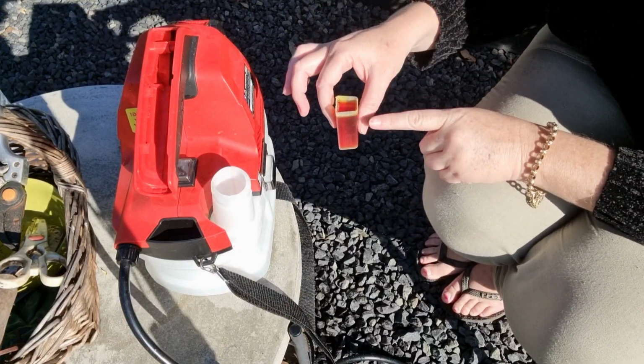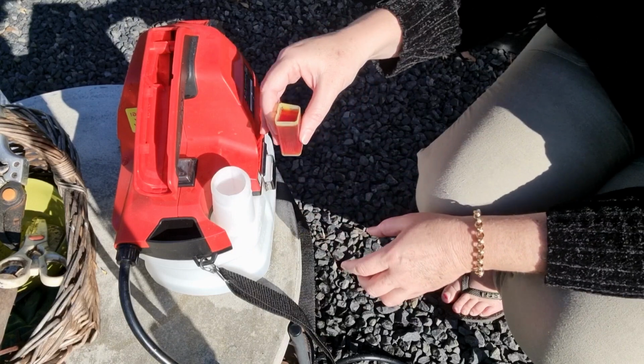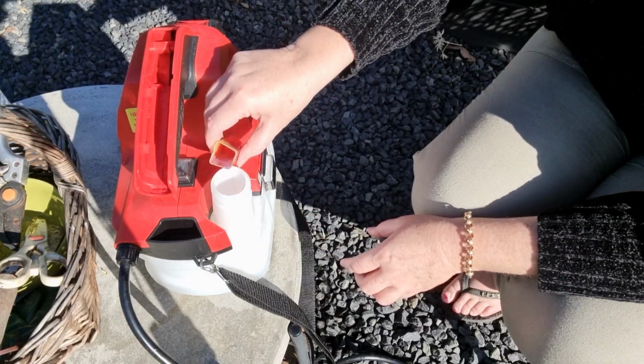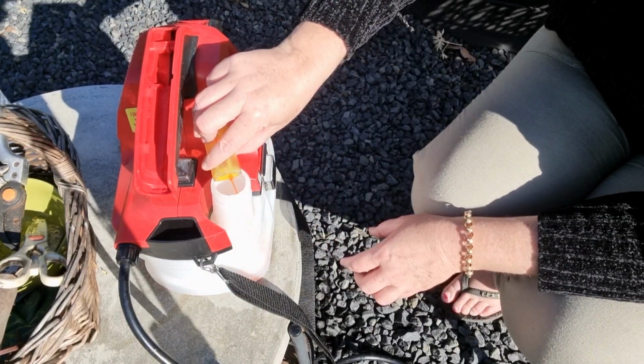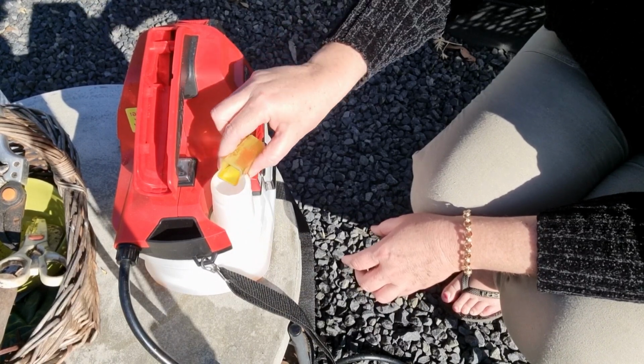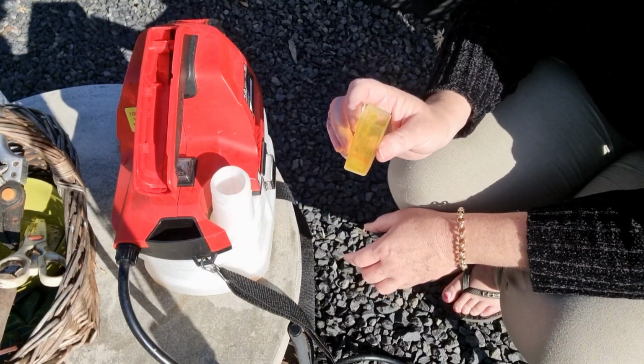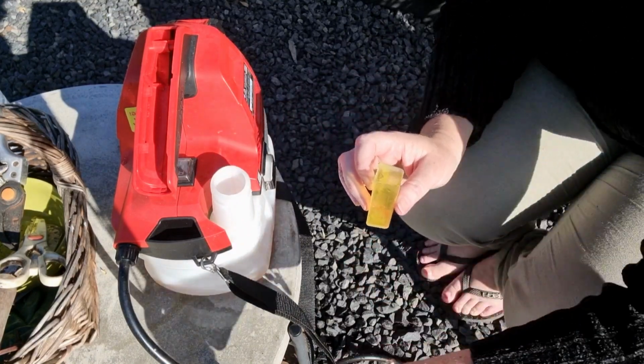So I've got 20 mils of lime sulfur here, and I'm just going to put it in here. You can use 10 mils, however, because I do know that I have obviously a scale outbreak, that white scale that we had on that rose, I want to make sure that I treat it well. So I'm mixing it strong at 20 mils per litre.